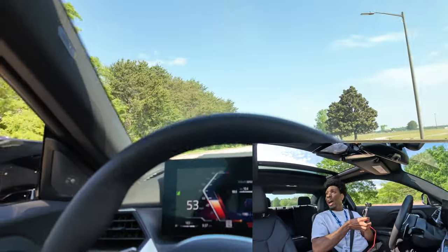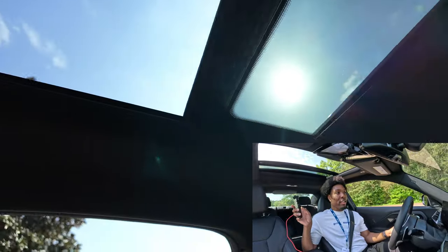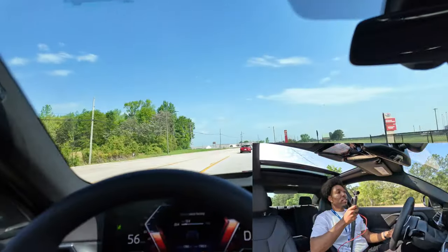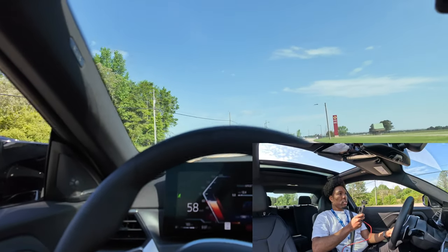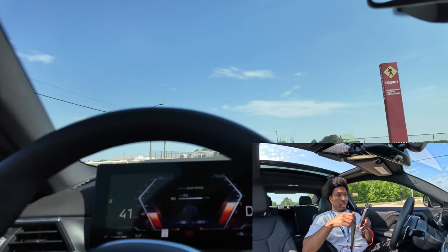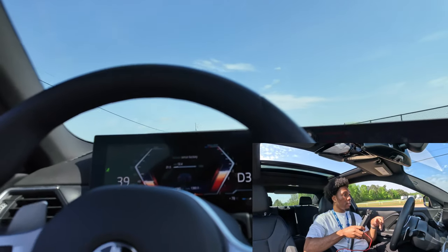We got a little sunroof. Ooh, that pop! Let's see. I don't even know where to control that for the sunroof.